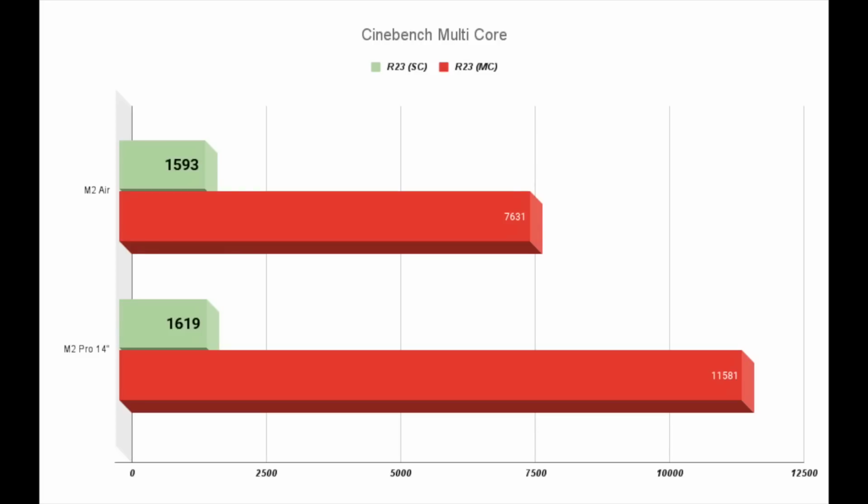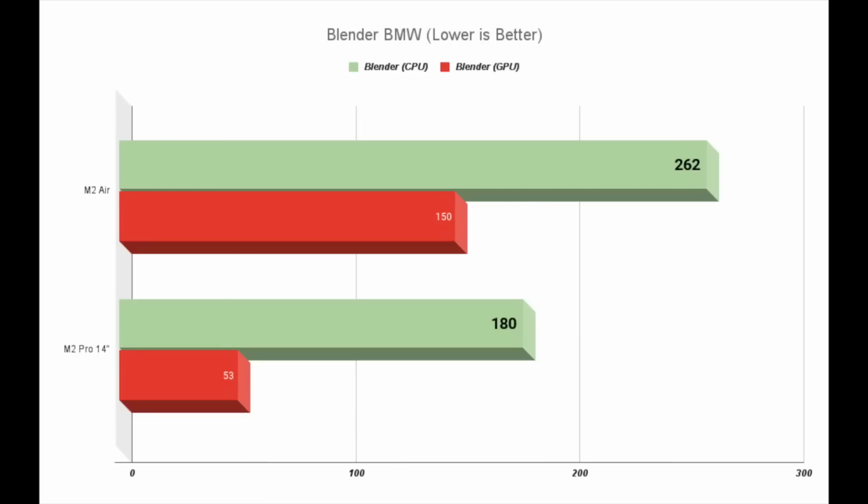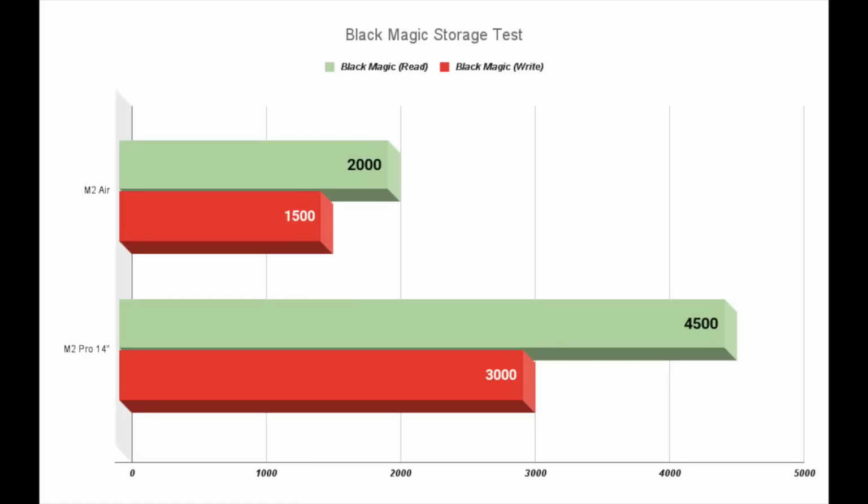Now, I'll show you benchmarks for informative purposes, but the reality is, no matter what I show you, the M2 Pro is simply a superior chip than the M2 in every shape and form. But I don't think it's going to be worth the extra $800.